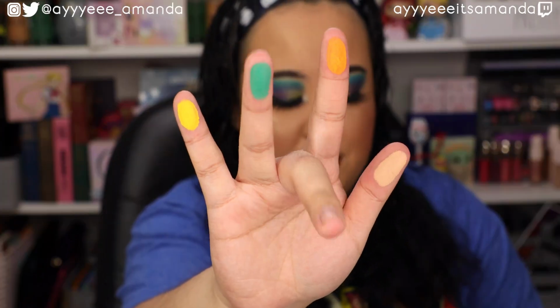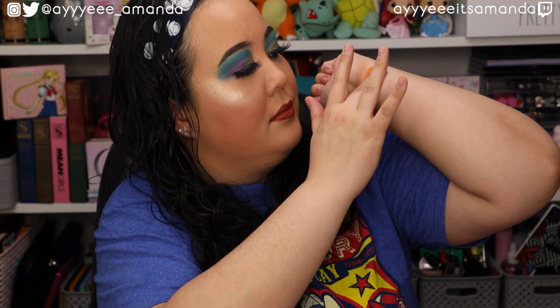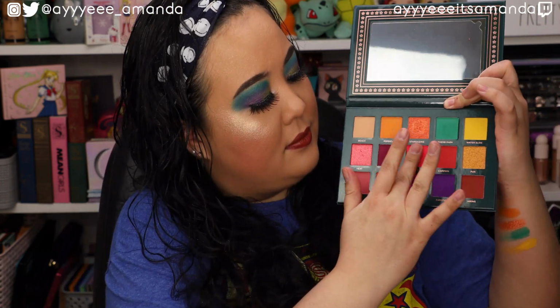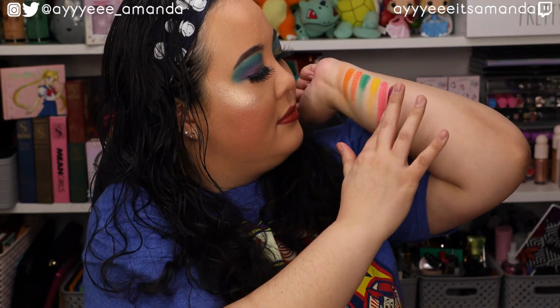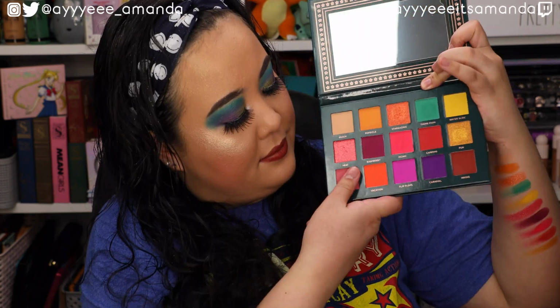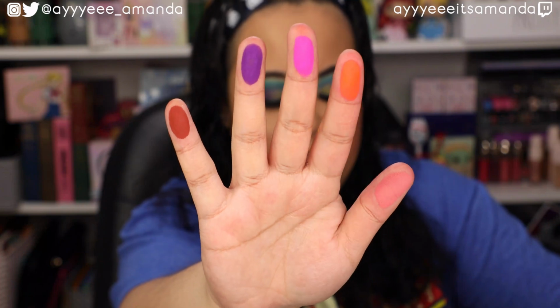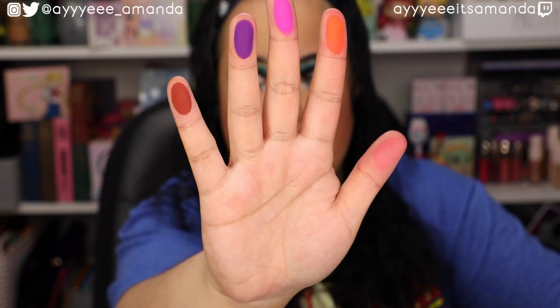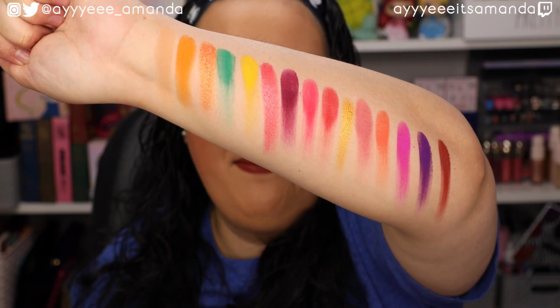Beach, popsicle, stargazing, theme park, or water slide. Ooh, that top row right there, so pretty. Heat, raspberry, picnic, camping, fun. Flower, vacation, flip-flops, carnival, hiking. And this is the entire palette swatched.